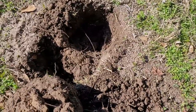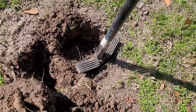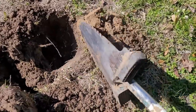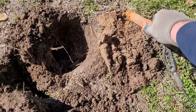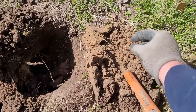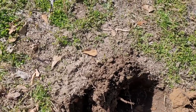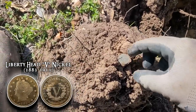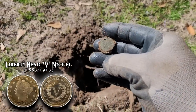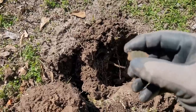Good signal right there. A little bit deeper. A lot of trash in this yard. Let's see if I just missed a V-nickel. I had a V-nickel spill. Sure enough, look at that. Another V-nickel. Wow, I missed it. It was a V-nickel spill a while ago. There's the V right there.